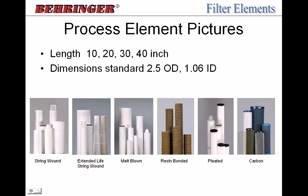The units are basically of a standard length, either 10, 20, 30, or 40 inches long, and they have some of the common dimensions. The ID is 1.06, and the OD is 2.5. And what you see here is just a brief description of the different types of media. You can see that we have a cartridge type, which is a wound cotton material, or it could be a wound polypropylene material.